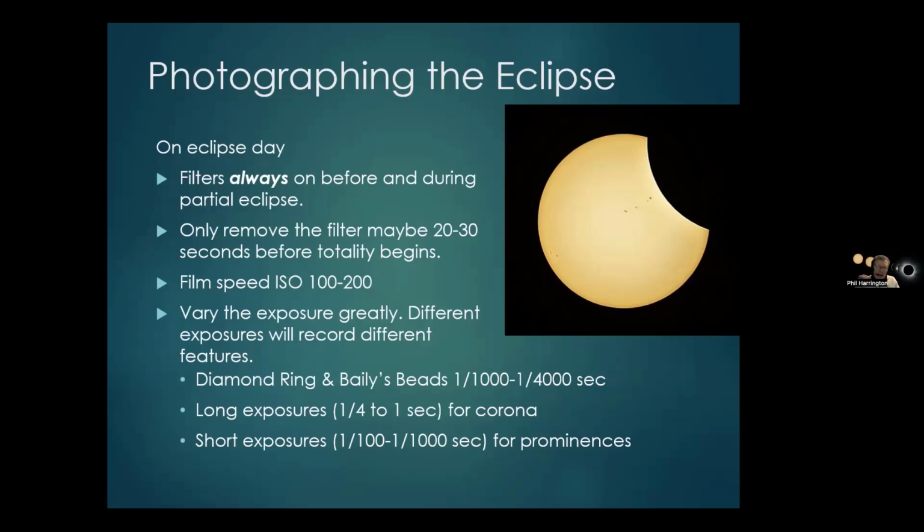But you want to have, and they make apps for these, eclipse timing apps. From your location, using your phone's GPS, it's going to tell you totality in 1 minute, totality in 30 seconds. It's going to give you a countdown. So use that. That's really to your advantage.